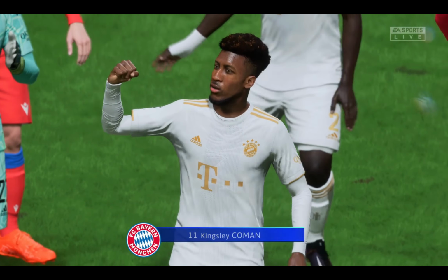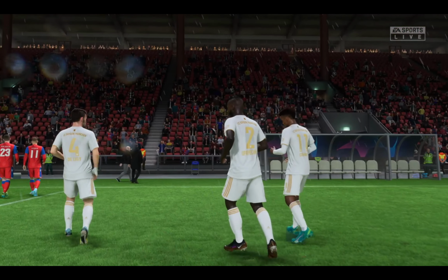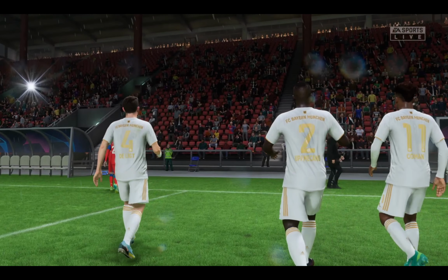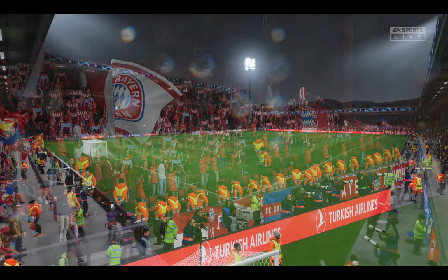A pacey and explosive Kingsley Coman, a force to be reckoned with, Stuart. Well, he should be pleased with himself today because he performed really well, he scored a good goal and they won the game. An excellent day all round.